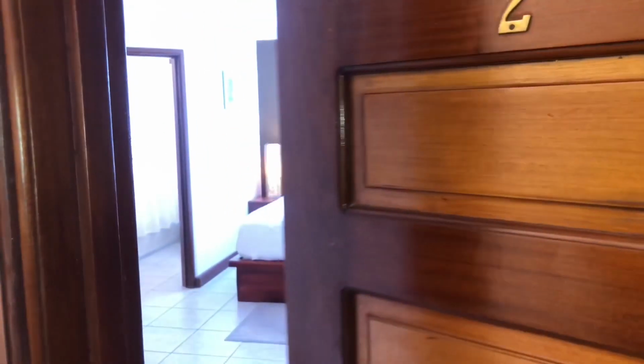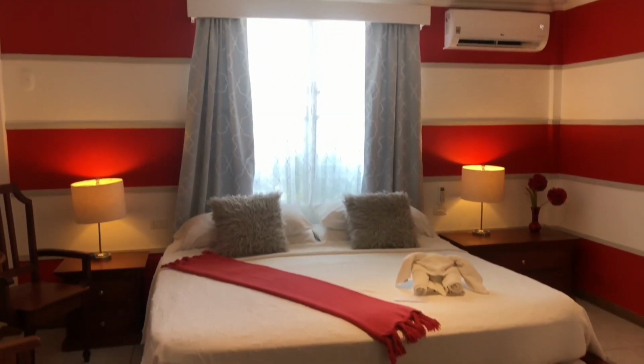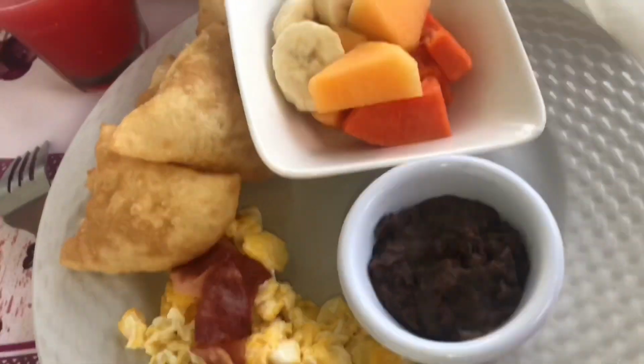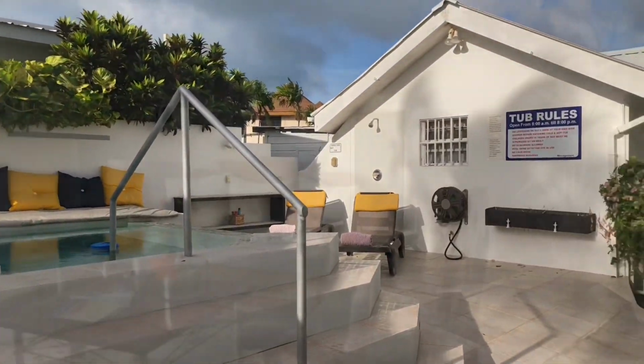Are you looking for a safe and relaxing stay? Well, Villa Boscardi is the perfect place for you. Come along with me as we explore this beautiful place and make sure you book your stay right here at the Villa Boscardi.